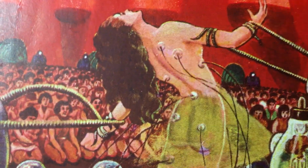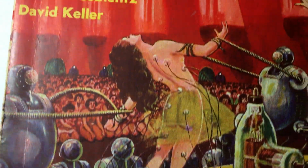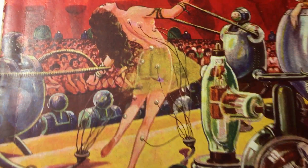Oh, she's got like electrodes attached to her. Is she dancing or just being forced to writhe around? I think she's going to be put into one of these bubbles. Oh man, there's so much going on. I don't know where to focus.